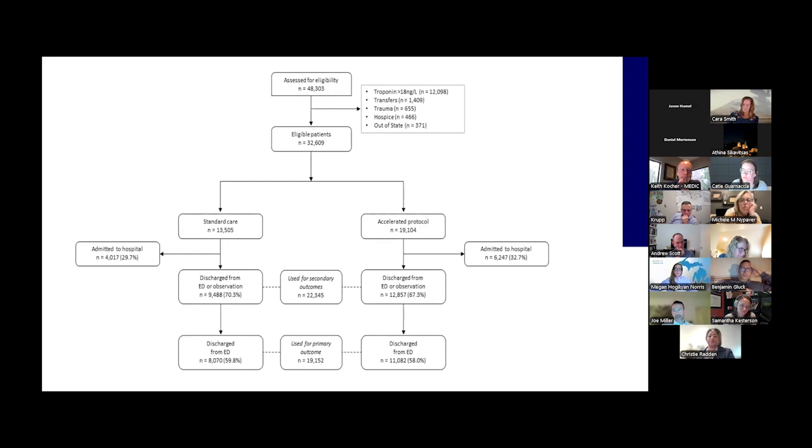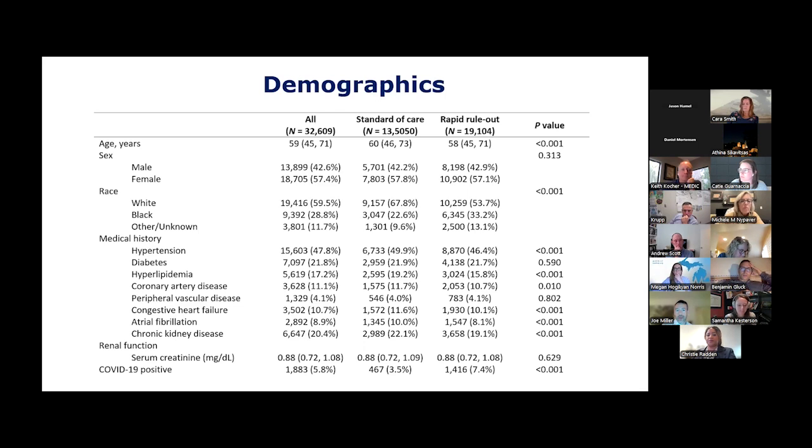Now, because of the design of this study and because it overlapped with COVID, you can't really use the unadjusted rates as a good estimate of the effect of the protocol. So the real primary analysis adjusted for the design of the trial, the sites, and time, as well as a few other covariates. But time being an important one in this case because we did overlap this period of data collection with COVID.